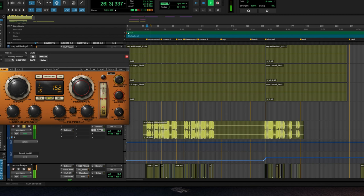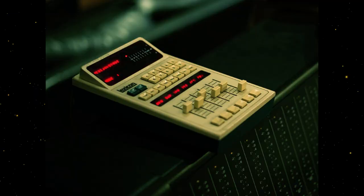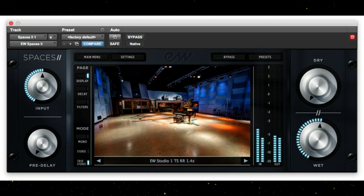When he does reach for reverb, though, the Lexicon 480 is on hand, and plug-in plate reverb from Spaces or H-Verb.